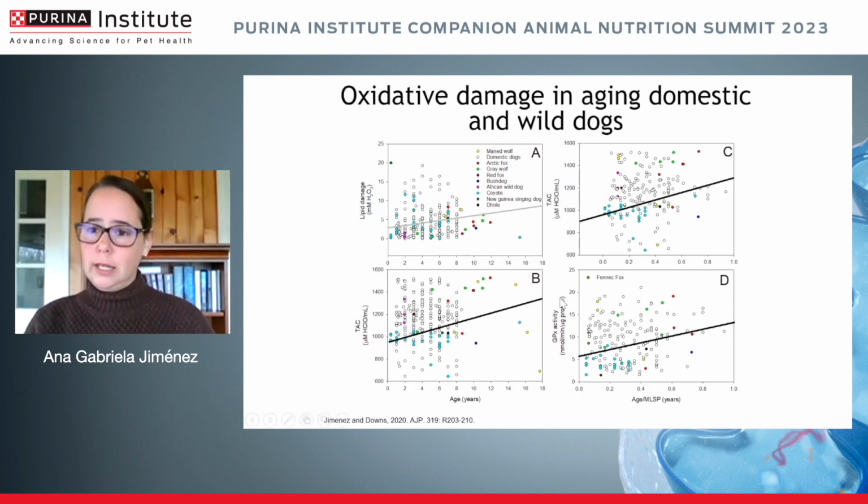What you see here is that there is a significant correlation between lipid damage and age, uncorrected age, in domestic dogs. So the older a domestic dog gets, the higher the lipid oxidative damage is. And so this is what we would expect with the free radical theory of aging, right?